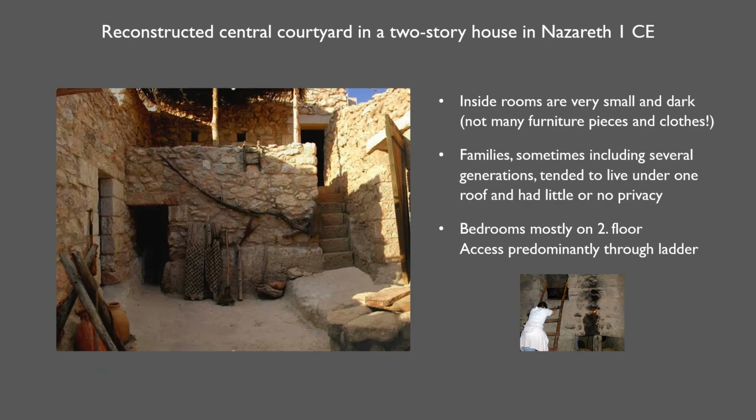This is a photo of a reconstructed courtyard house in the 1st century in Nazareth. The rooms are very small and somewhat dark. People in those days did not own many furniture pieces nor clothes. Families sometimes included several generations, tended to live under one roof, and had little or no privacy. The small photo on the right illustrates a woman going up the ladder, probably accessing the bedroom.